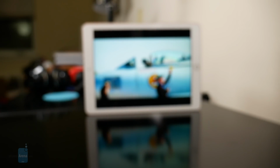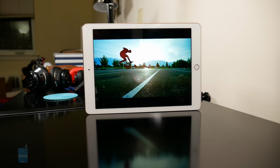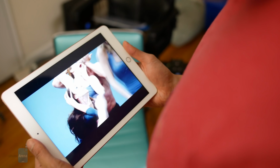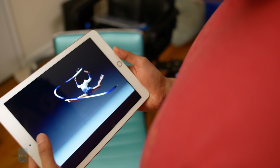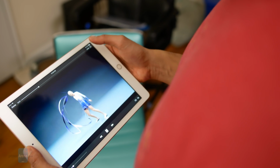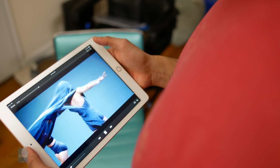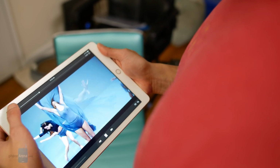Videos play with no problem at all, but the only distracting thing about the experience is the 3:2 aspect ratio of the display. When watching videos in full screen mode, the screen aspect ratio results in the addition of those black bars on the top and bottom of the video. It might be an oversight for some users, but if you're used to watching videos that take up the entirety of the screen, this might prove to be a little bit distracting.